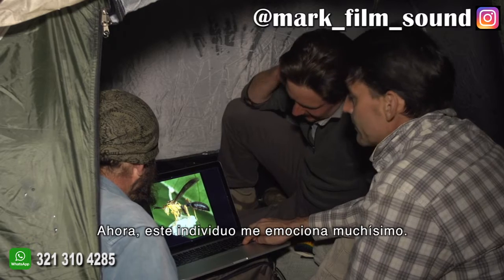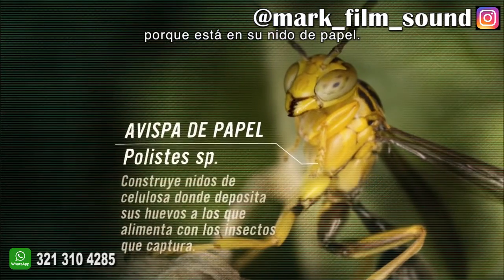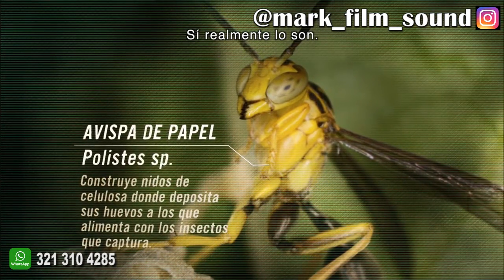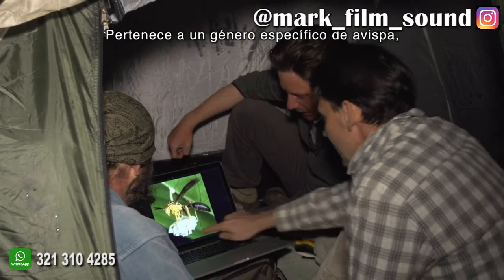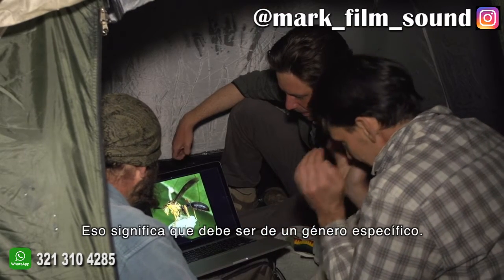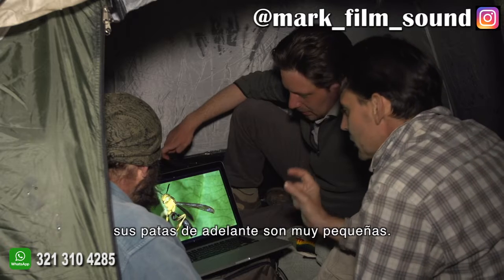Now, this guy really excites me. He's obviously a paper wasp, because he's on his paper wasp nest. Look at the definition. That's right. Yes, the wasps are very photogenic. They really are. Absolutely. It's absolutely a specific genus of wasp, because you can see here, his claws are asymmetrical. Yeah. One side is small, the other side is big. That means he has to be a specific genus. And yet, if you have a look properly, his front legs are really small. They're vestigial.